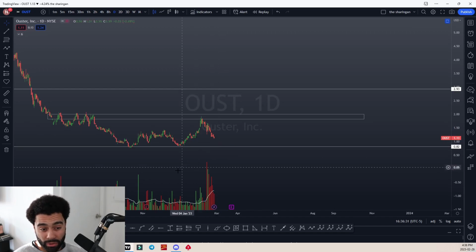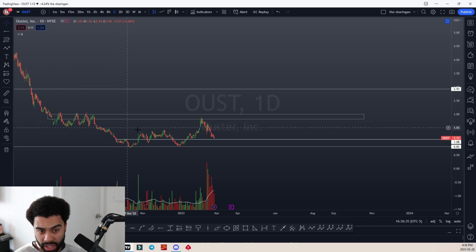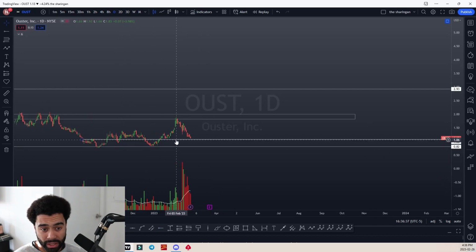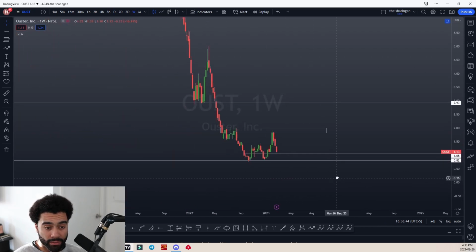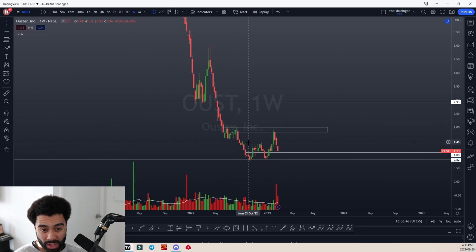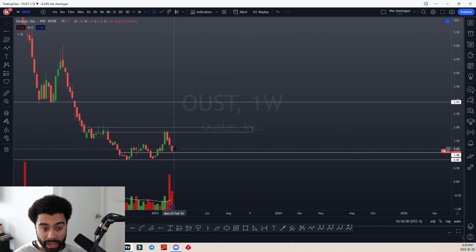Another area I'd be looking at here, I believe this is right around $1.08. We need to hold this area. This could be a new higher low from a weekly perspective, right? Here we have this weekly perspective. We have this almost like a W pattern going on. Maybe we need to come back and revisit, creating a higher low relative to the previous low here. So I want to see us hold from a bullish perspective.